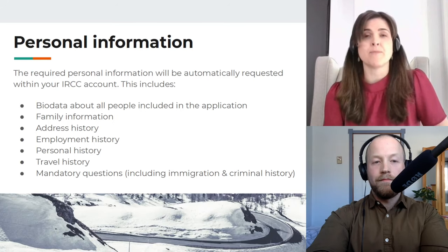This guide gives you some ideas of what is actually required, as well as some alternative documentation, which is always accepted at the discretion of the officer handling your file. But sometimes it's just impossible to get what's required and you have to submit something different. So Deanne, can you tell people what is the work reference letter requirement? What do you have to submit?